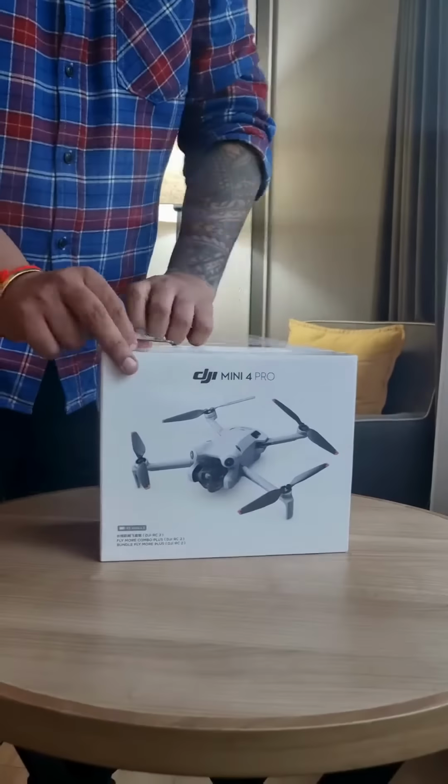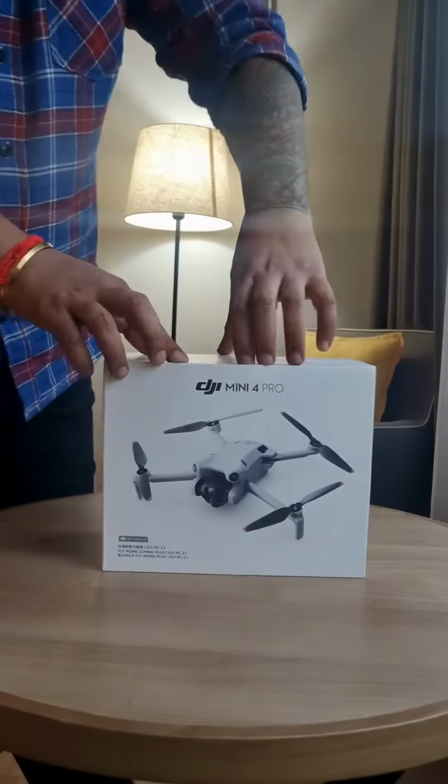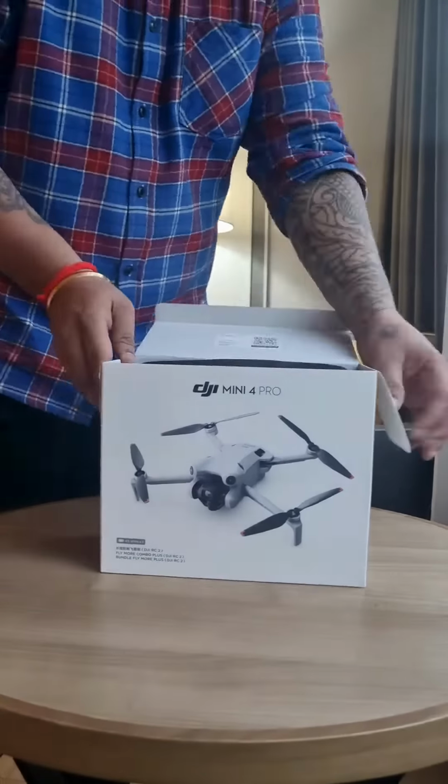Alright, let's dive in. The drone I got is the DJI Mini 4 Pro Fly More Combo Plus. Why this one? Well, it's compact, powerful, and perfect for capturing epic shots from above. It's like having a mini powerhouse in the sky.